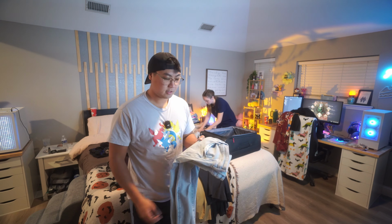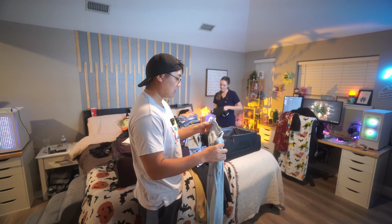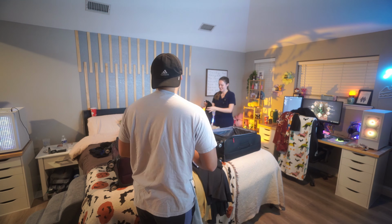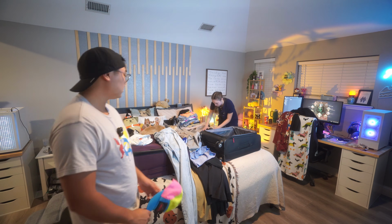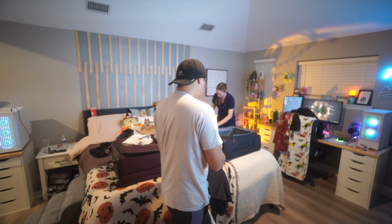There's an 80s night on board? Are you dressing up for it? I don't know. The only 80s thing I have is these light blue skinny jeans. I don't have anything 80s. It's kind of too late for me to figure something out at this point. I mean, the only other thing 80s I have is this hat from Universal. Such a cool hat. I love the colors.